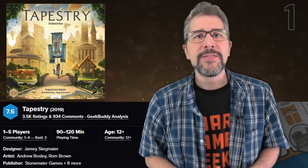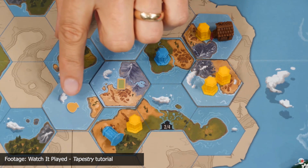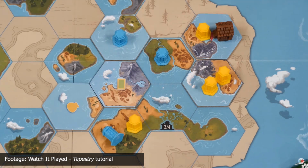Tapestry is a 2-hour civilization game for 1 to 5 players designed by Jamey Stegmaier. In the game, players will compete to create the civilization with the most storied history, starting at the beginning of humankind and reaching off into the future. The paths that they choose along the way will vary greatly from real-world events or people, making each civilization unique.